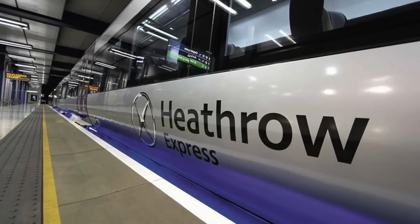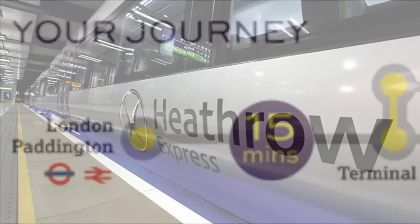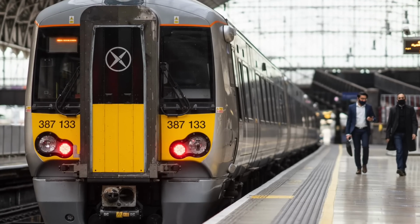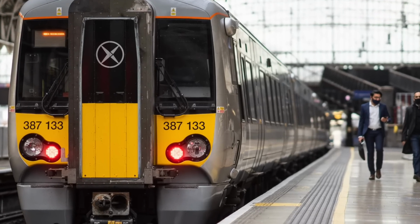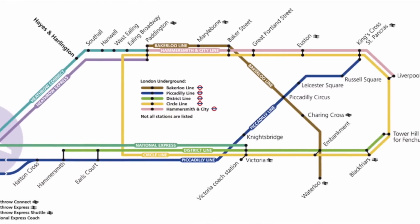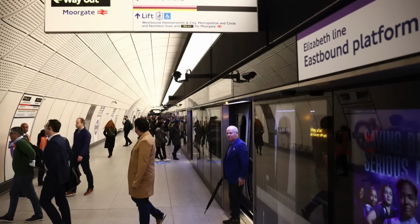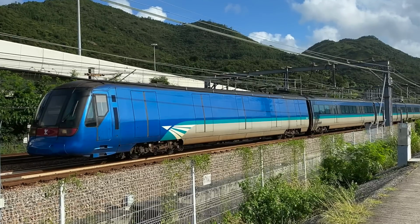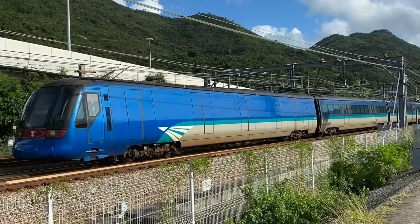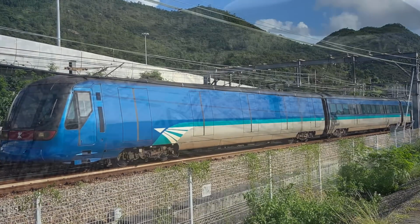But here, in this video, we are going to talk about the Heathrow Express that links Paddington Station with Heathrow Airport, and we're going to answer the question whether this system is actually the best way to get to and from the airport, and compare it to the other modes of transport and how a changing transport network in London has affected its usability. Before we talk about the Heathrow Express, I will use the example of the Airport Express in Hong Kong to describe a perfect airport express system.